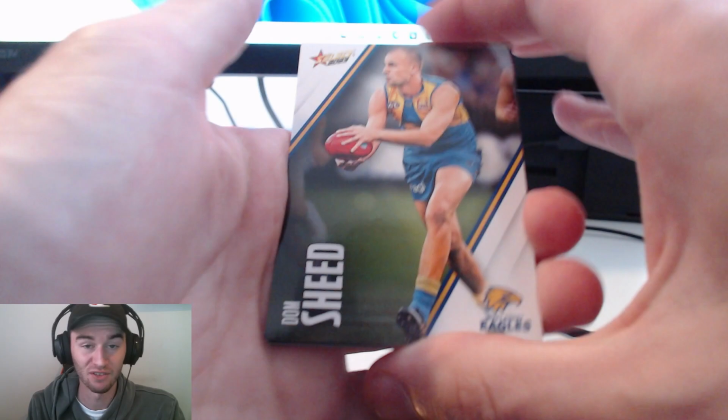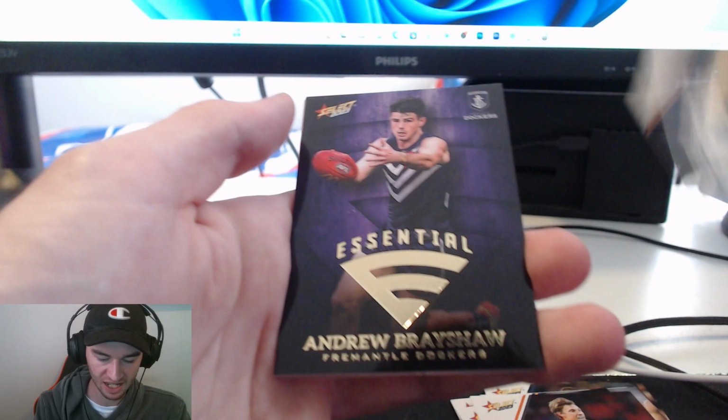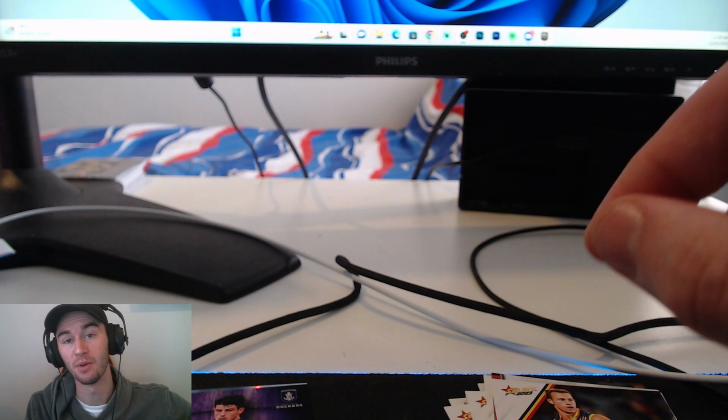We've got Dom Sheed here, and we've got Isaac Heaney, Lockie Whitfield, Hugh McCluggage, and we've got ourselves an Andy Brayshaw essential. I've been really working hard to complete my collection in total for my regular Footy Stars inserts. I've got my album put together, which I will be doing an album update sometime soon.